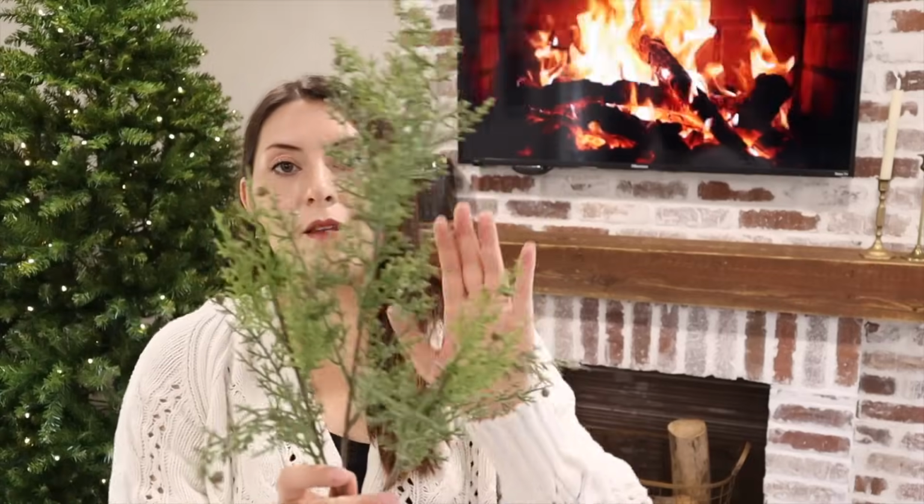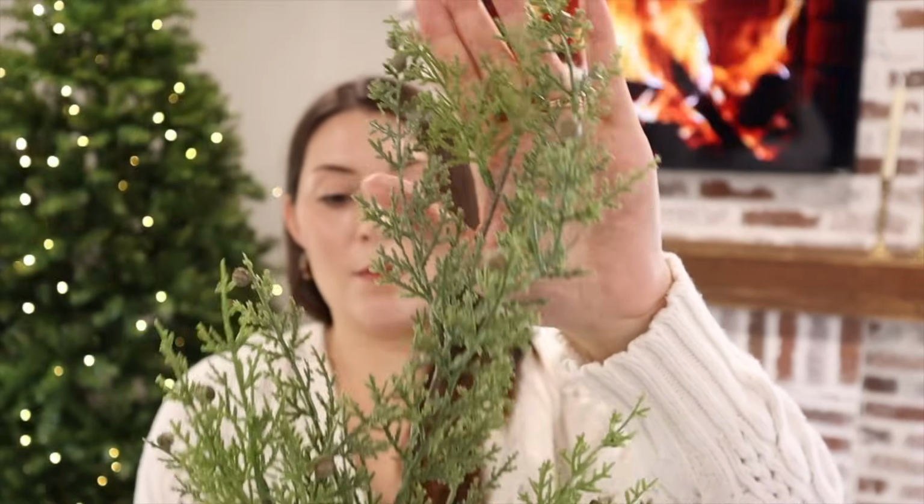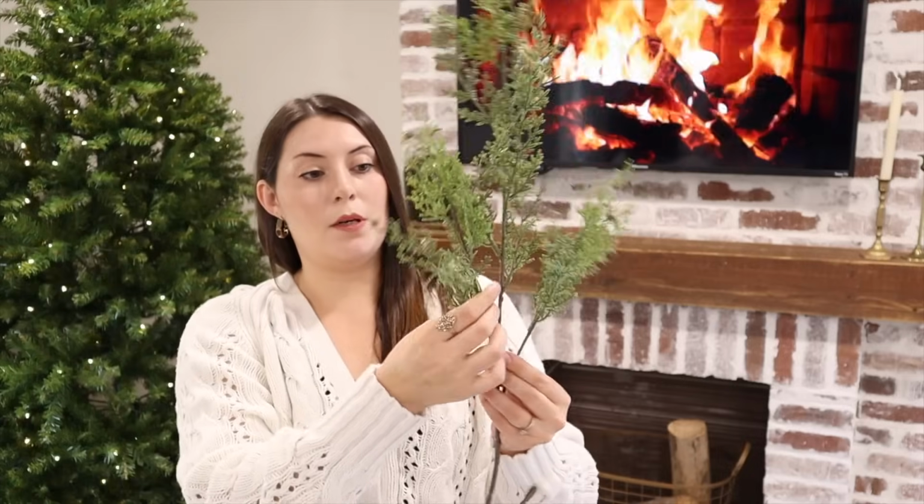So these are pretty tall. I've already been playing around with them. I did pick up three this go around. I'm planning to go back to Hobby Lobby to pick up a couple other things, but these are originally $5.99 and then again 50% off. So $3 a stem, and you can get a bunch on here.